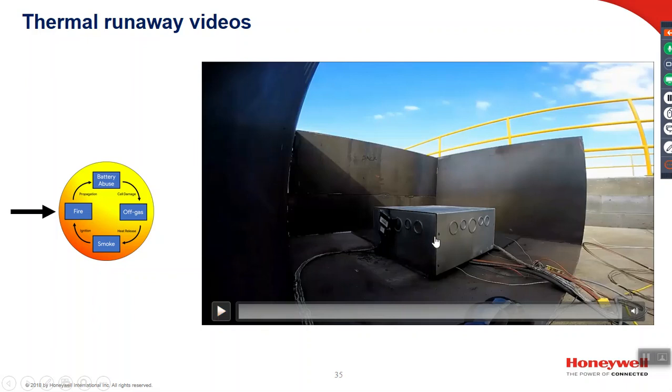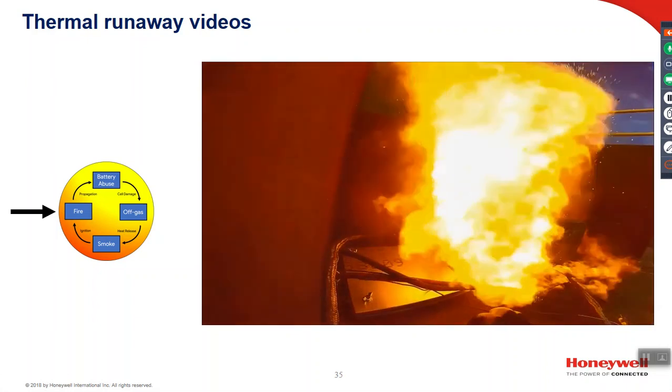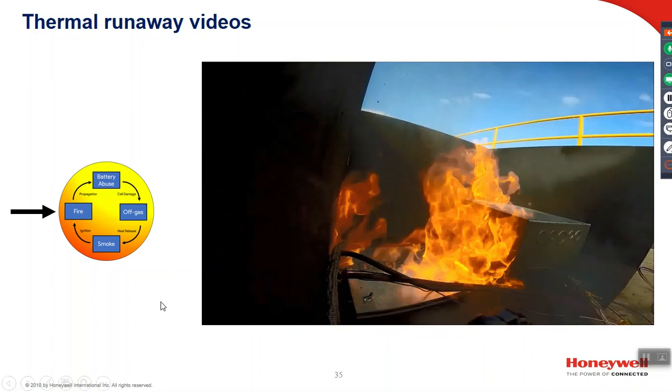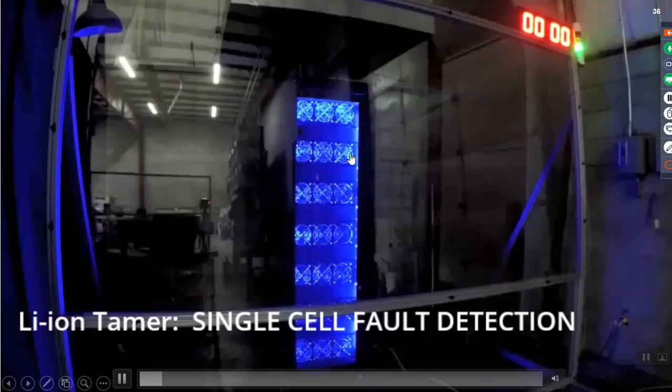So this is one cell test. We let it go all the way. One cell has so much energy, it just has to burn itself out. I just want to show you how much one cell can have in terms of energy. And that's one cell.